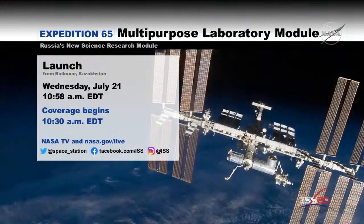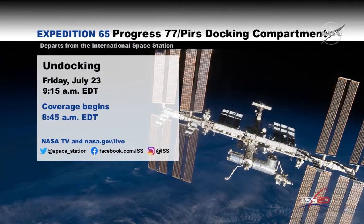Later today, we'll provide coverage of the launch of the Russian multipurpose logistics module. That coverage is set to begin at 10:30 a.m. Central Time, so stick with us and we'll provide that launch coverage up until it launches at 10:58 a.m. Central Time. That's not it for this week. We, of course, have another operation coming on Friday. We'll have the undocking of Progress 77, a Russian cargo vehicle. It'll be bringing the Pirs docking compartment with it. We'll set our coverage for 8:45 a.m. Eastern Time on Friday, July 23rd for an undocking at 9:15 a.m. Central Time. Lots of actions to come.